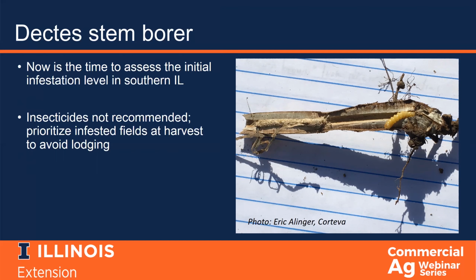What happens with Dectes stem borer, you can see here that little larva burrows its way down into the stem of the plant at harvest. It's actually girdled this stem here, made it weaker, and that stem's in great danger of falling over if even a little bit of a breeze comes through towards the end of the season. And so you can get lodging that's actually going to have a much greater effect on yield than this boring inside of the stem, which has little to no effect in and of itself.